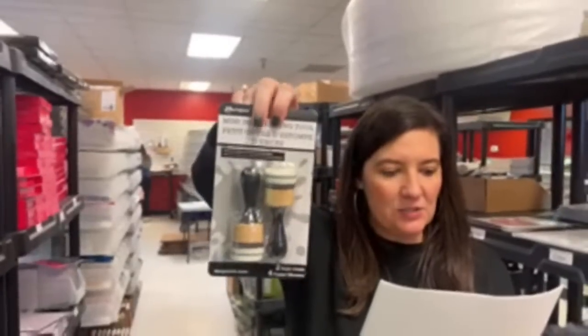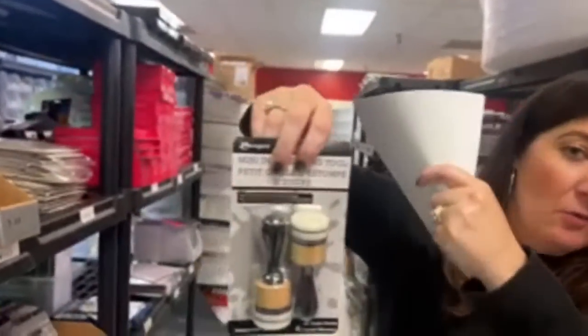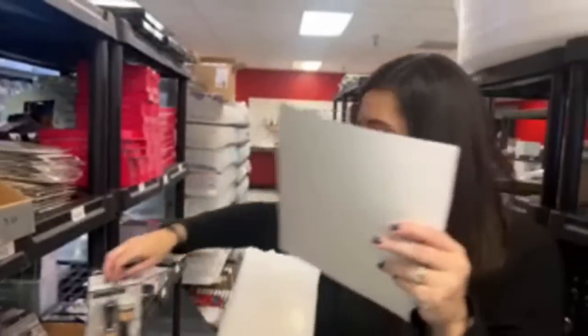The mini ink blending tool. This is what you need. The refills were on the wall. We showed them earlier. And now there's the tool.